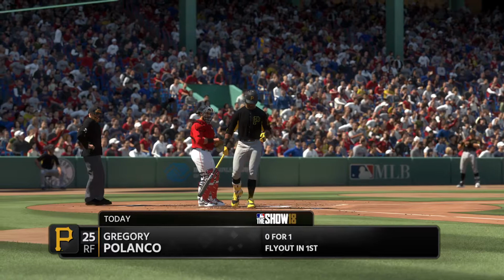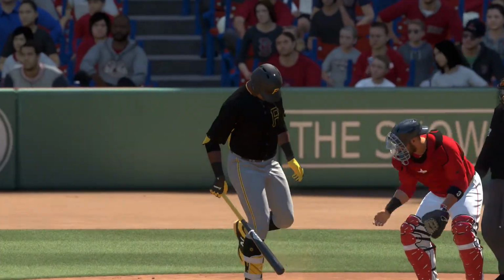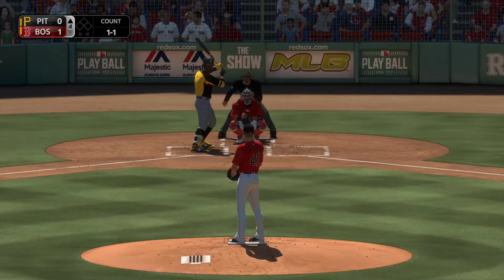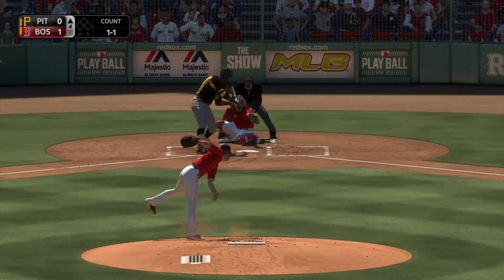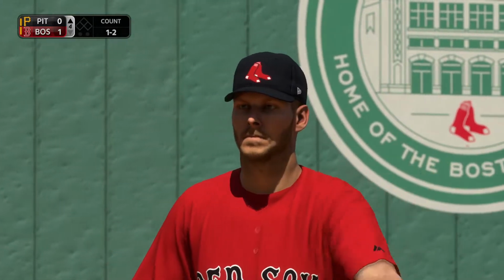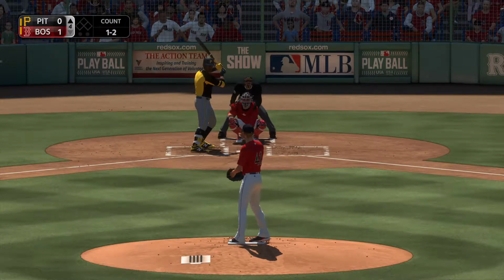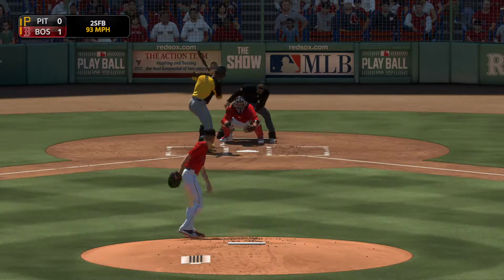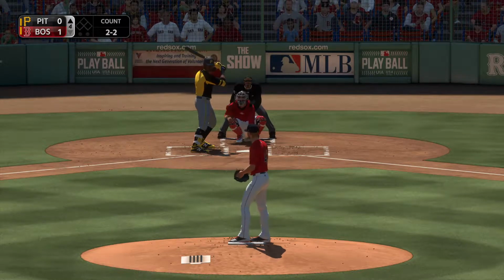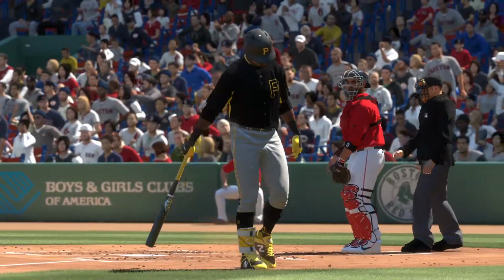So striding forward now, Gregory Polanco. He flew out in his last at-bat. The 1-1 is swung on and missed, and that's strike 2. Can't say he's tickling around the zone. Those last 2 pitches were pretty much grooved right down the middle, but it didn't bite him. 1-2, here it comes. And that one stayed too low, apparently. And a good bite to that slider as he swings through it for the first out of the inning.